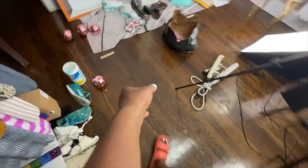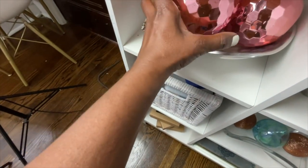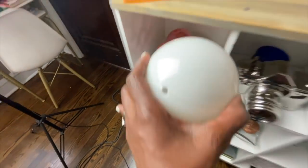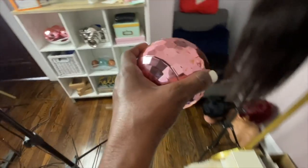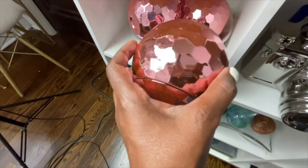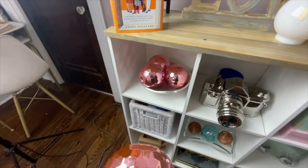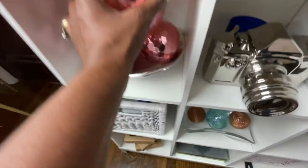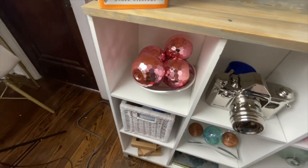Let's do one more. Take this one out. I don't really think I like this anymore, guys. All right, let me get one more. I think that may be it, guys. I probably don't even have enough room. Let's see. Yeah, I put it on already. There we go. Boom. That looks cluttered, right?